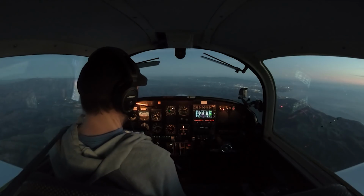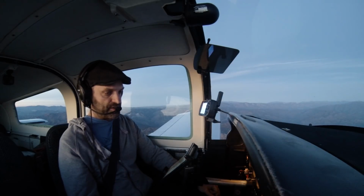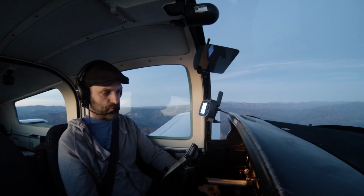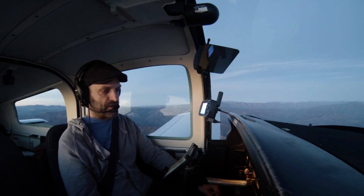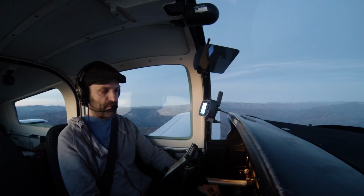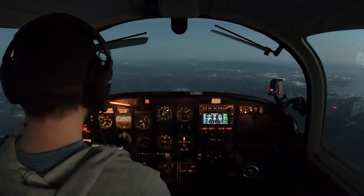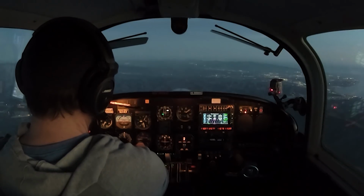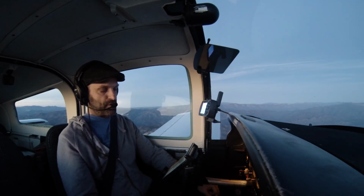Right here we've got the S-Tec 50 autopilot. Really nice autopilot. It's got altitude hold, heading, wing leveler. Got multiple modes on it. Right now we're in heading mode, so what that means is the heading bug I have on my directional gyro, I can turn the bug with this, and whichever direction I turn the bug, the autopilot will track it.